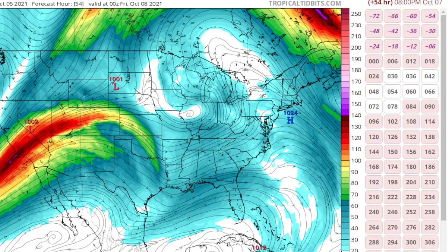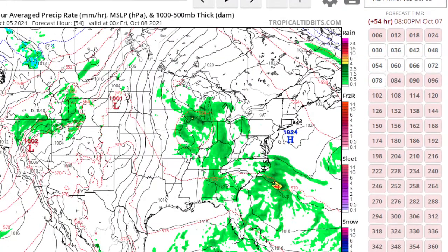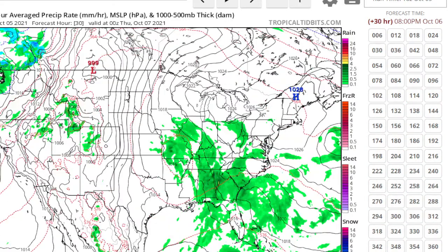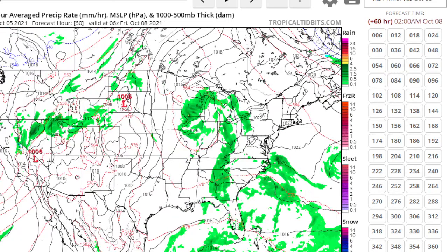Whatever's left of the cold weather that'll be over there, I guess. But let's go look at the surface. So see how this all pans out on the surface, and you'll see we do have a high building down, so it will hopefully clear us out a little more tomorrow into Thursday into Friday.